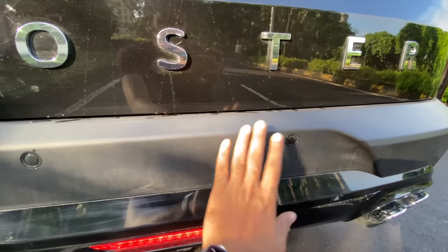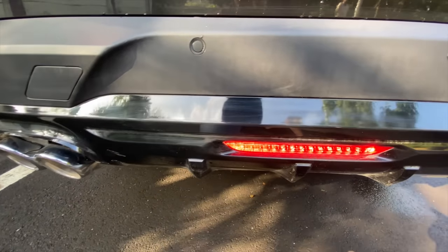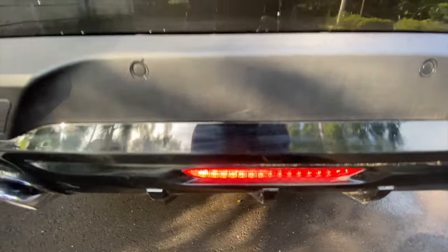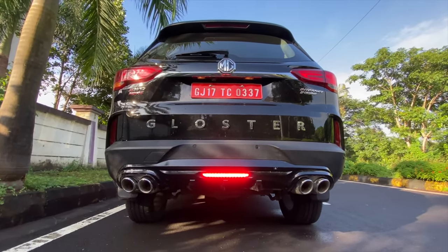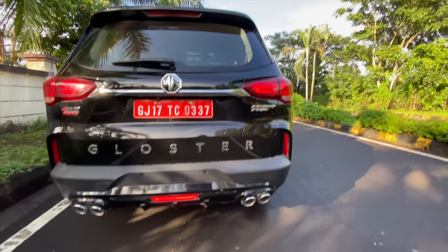Rear parking sensors, the bumper is actually finished in plastic. It's not painted. And there's a request sensor somewhere here to open the tailgate as well. Meanwhile, sort of a diffuser treatment, but it gets quad exhausts. And trust me, they are not quad exhausts because they're actually two exhausts, but they've put four outlets just to make it look more appealing somehow, which I will show you right away.